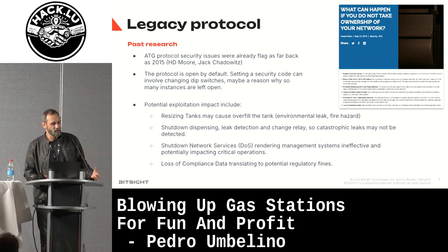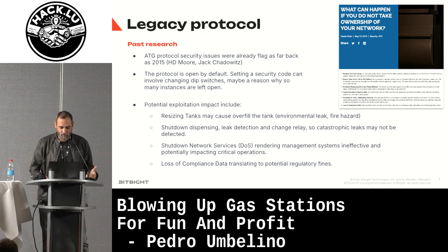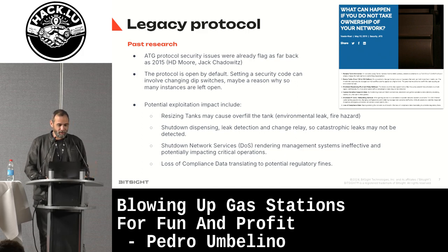There was potential exploitation impact, like resizing the tank information might cause an overfill. If you say that a tank can hold more fuel than it actually has, when the refueling person goes to refuel, you might not have enough time to shut down the refueling process and there's a spillage. So if you spill diesel, you have one implication. If you spill gasoline or plane fuel, the risks are considerably higher for a fire. Then you can shut down the dispensing or shut down the leak detection. You can easily reconfigure the network card so you have a denial of service situation, and you can delete the compliance data that's stored in the devices.